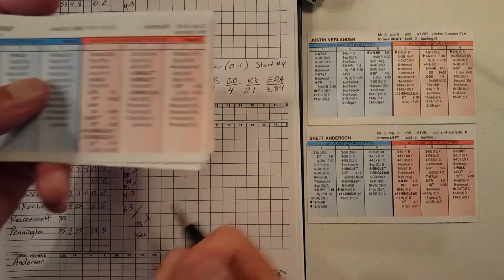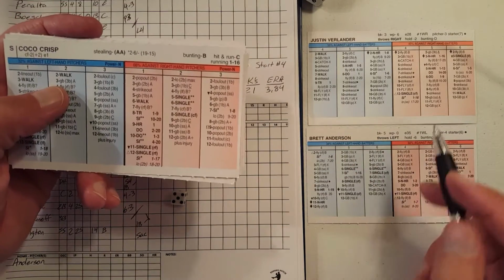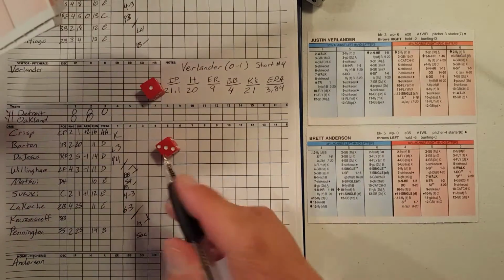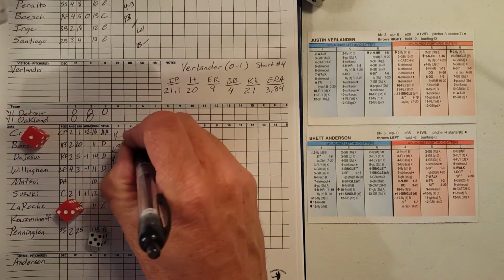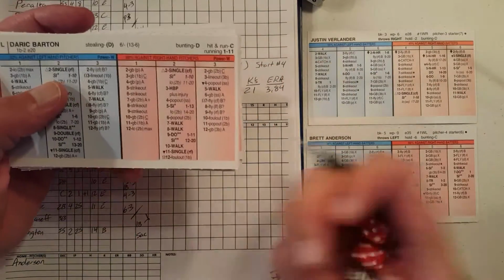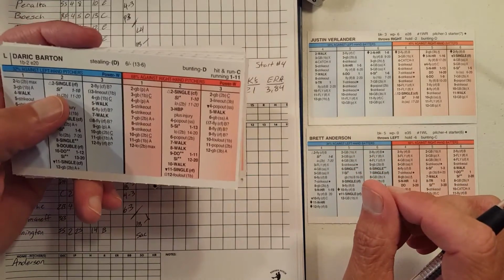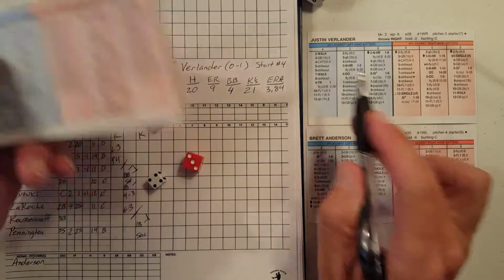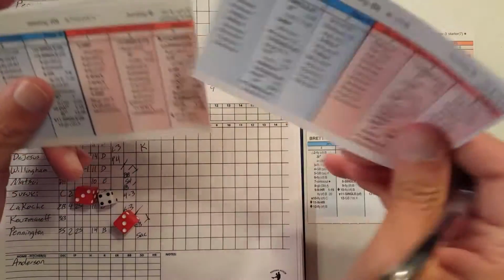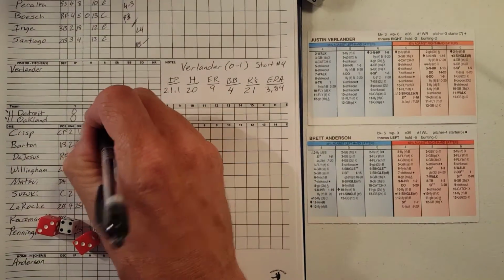And top of the order, Coco Crisp. It's a 5-4 versus a lefty. And he strikes him out. Second strikeout of the day for Coco Crisp. 2 away, Daric Barton. It's a 4-6 versus a lefty, and he strikes him out. So Verlander comes back, and back-to-back Ks, gets out of the inning.